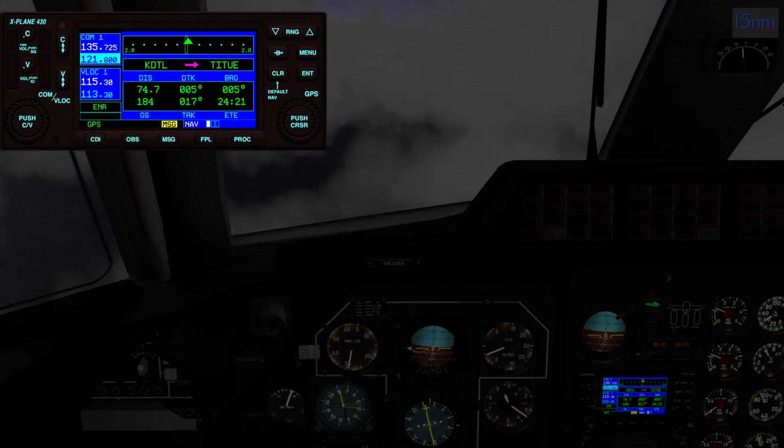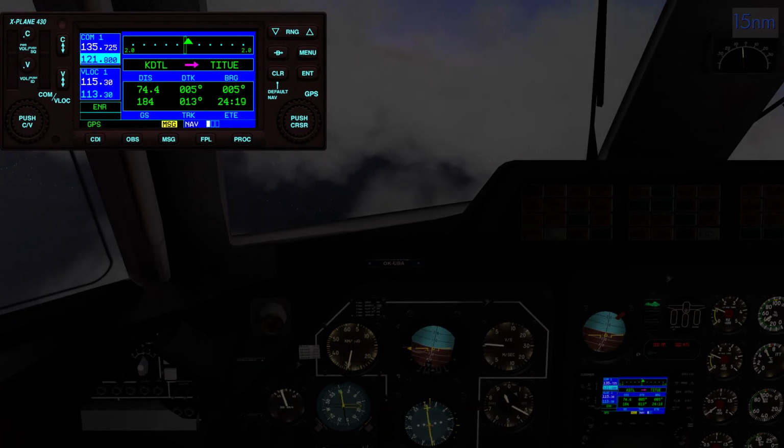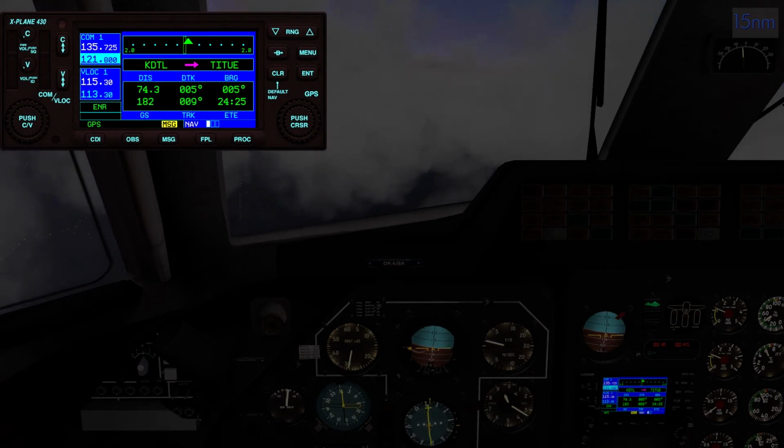So bearing 5, tracking 5. I've talked about that in other videos, heading versus tracking. Heading is the direction you're facing, but tracking is where you actually want to go for where you're going because of wind. So your heading might say 50, but your tracking might be 43 or something.